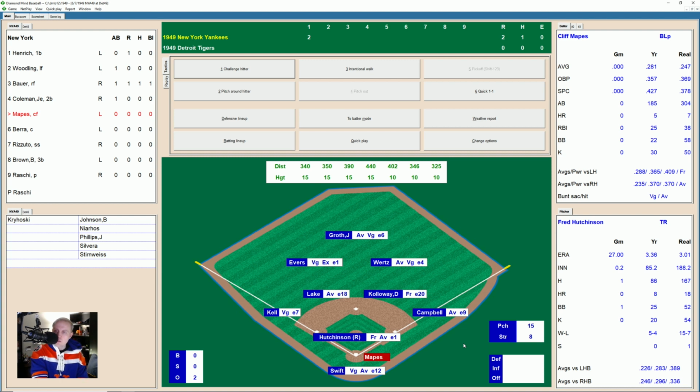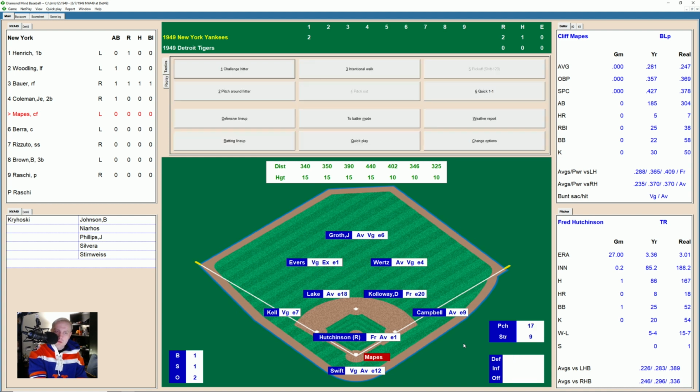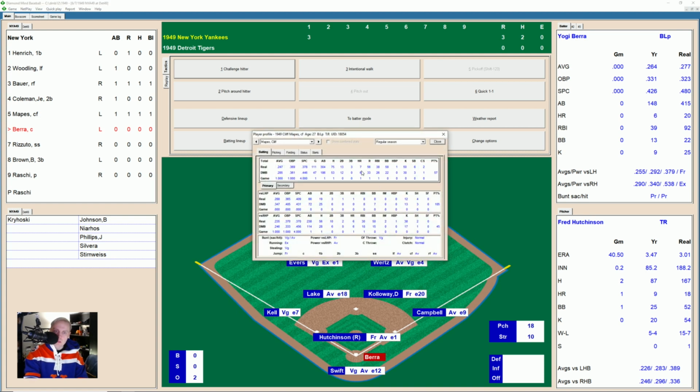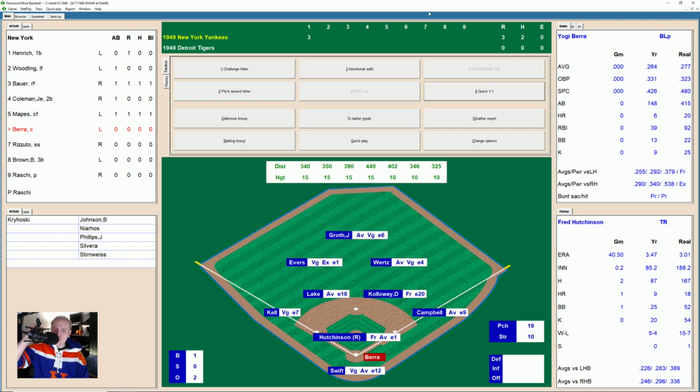Mapes hitting .281 here in the early part of the season. 5 home runs, so he has power. That's impressive, but he hasn't been able to get on base as much as we would like. 1-1, sorry, now the count on Mapes. That was a strike, and that baby's hit over deep to right field over the head of Wirtz, and that is out of here. Home run for Cliff Mapes, number 6 of the season. He only had 7 of those in real life, 6 so far in this season. He's really having a good one, and that'll bring up Yogi Berra. 3-0 Yankees, and we just got started.